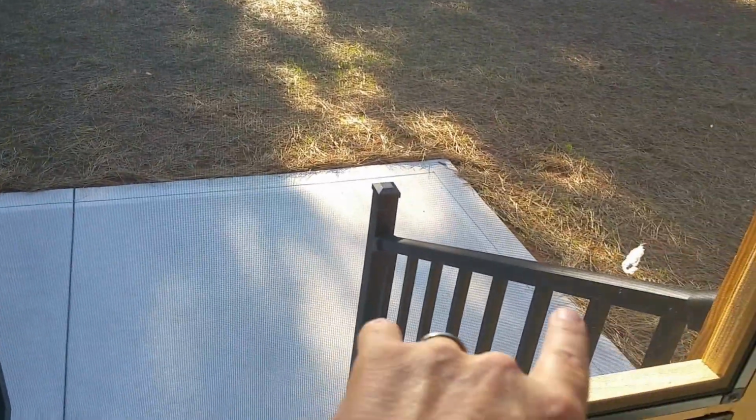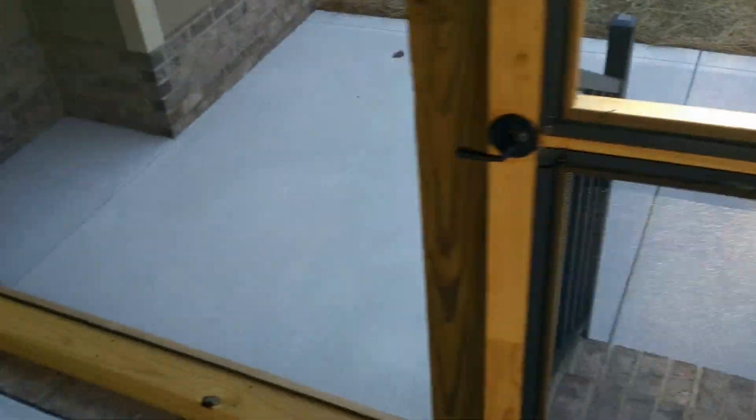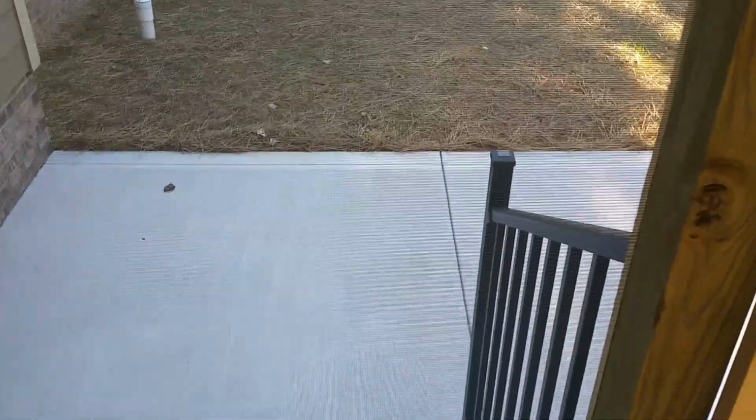And once again, we have our powder coated aluminum rails down each side, just so you don't have to deal with the maintenance of wood. And we have a small patio for grilling, etc. And there's our septic equipment.